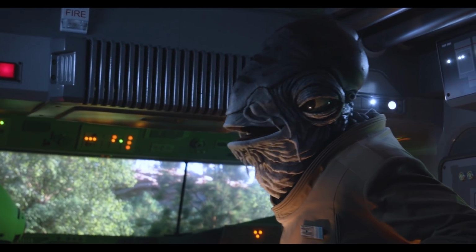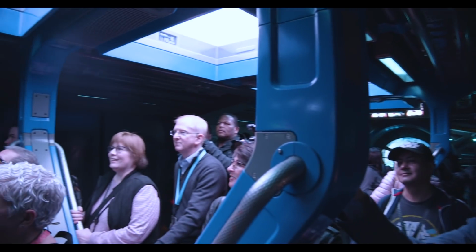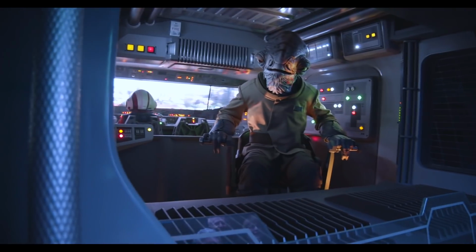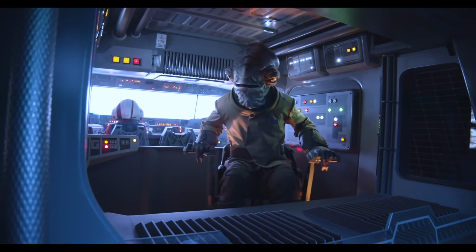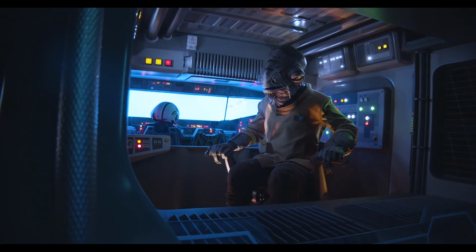Black Leader, are you and your team ready? Affirmative. Engines are hot. Launch. I am Lieutenant Beck. As you heard from Ray, I have been tasked with getting you to Bakara. Red 2, Blue 5, keep tight now. Let's get ready to make that jump to light speed on my mark.